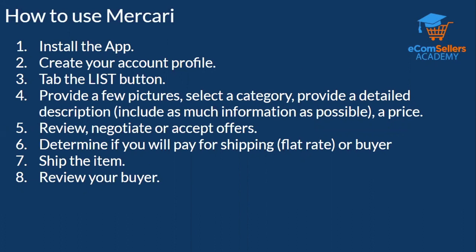And this is a must in this app, which is one of the reasons I like it. Even as a seller, you're required to review the buyers. And as a buyer, you are required to review the sellers. And even if you don't review them, if you don't say that anything bad happened, then they will go ahead and give that transaction a rating. So it's a great way to build up some credibility online.